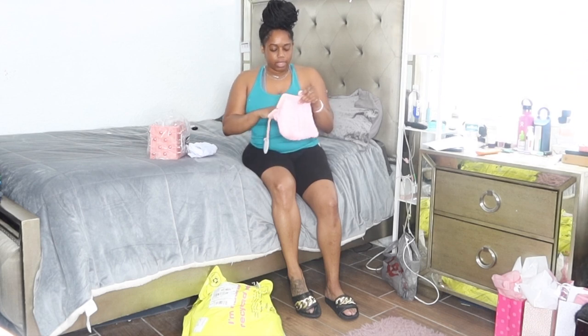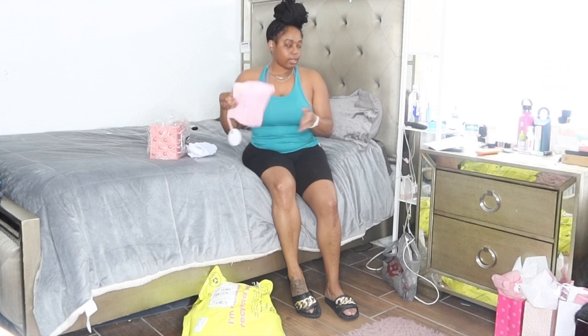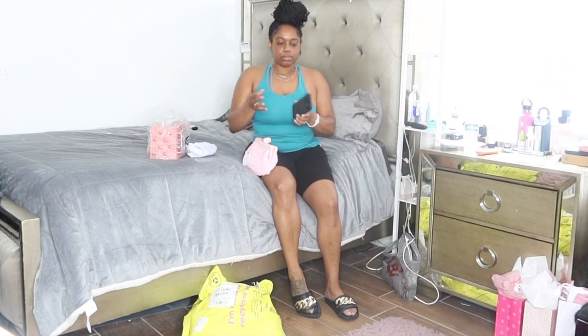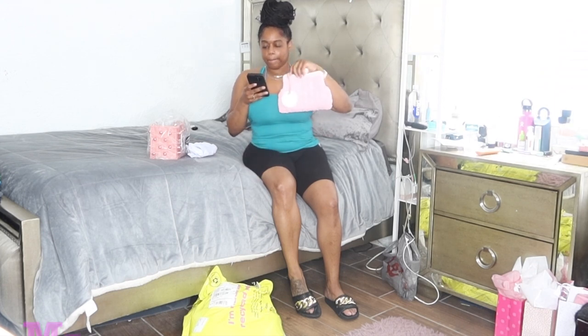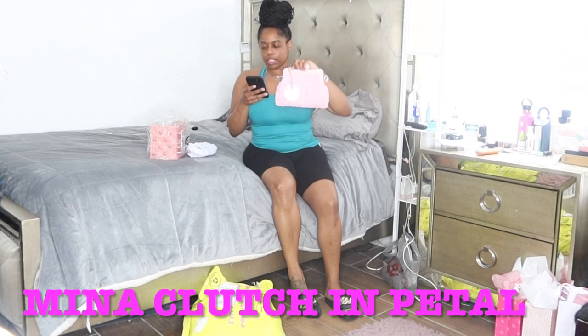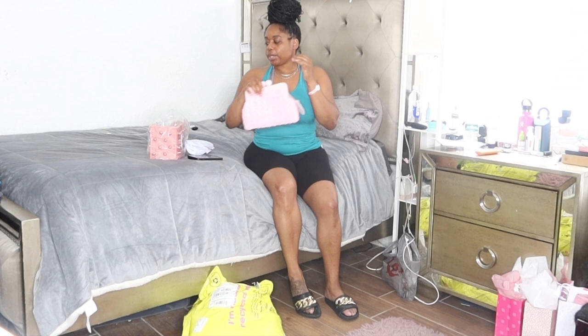So this bag is not like the Boohoo, but it had the tags on them. So let me tell y'all what bag I got. So this bag is called the Mina Clutch, and it's in the color Petal. So super cute.